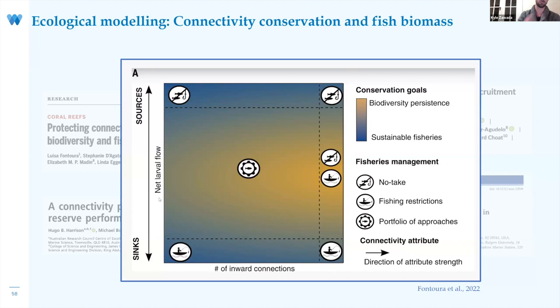On the x-axis here, we've got the number of inward connections. So you can imagine, you may be a sink, but you may only have one reef that actually supplies you, versus having five or six different reefs or habitats that supply you with fisheries, with larvae. And with the color here, there are different conservation goals.